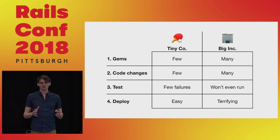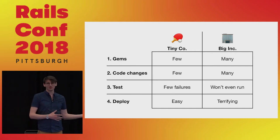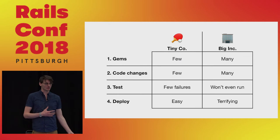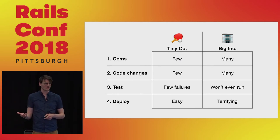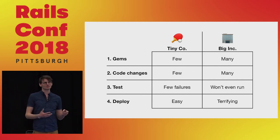It may not seem fair to compare these two upgrades. The startup only had a couple of gems. They didn't have much in their code base, and so they didn't have to change very much code. They didn't have that many tests, and so they had very few failures as well. And when it came time to deploy, their app wasn't mission critical, so they could take bigger risks and just ship it.